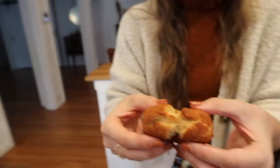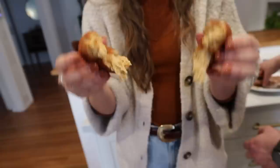Now let's be real here. That is a good looking donut. See, this is what you want. You want it to be moist and delectable on the inside. Look at that. That looks so good to me. Straight dough. But you know what, Mark? Your aesthetic was much better than ours, I have to say.